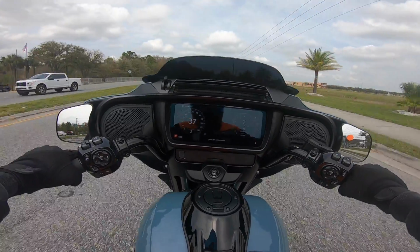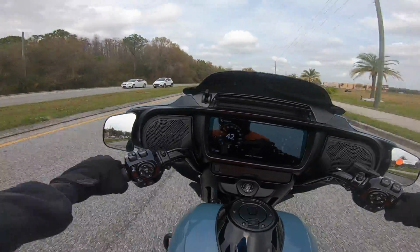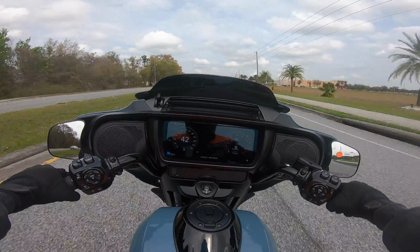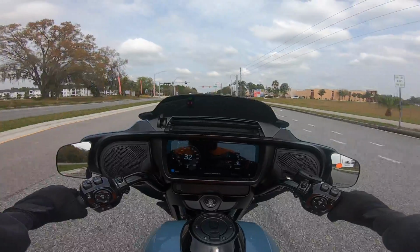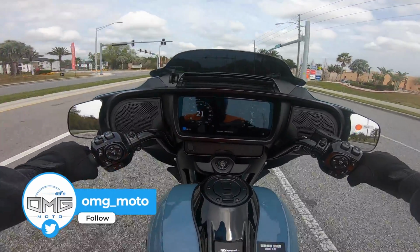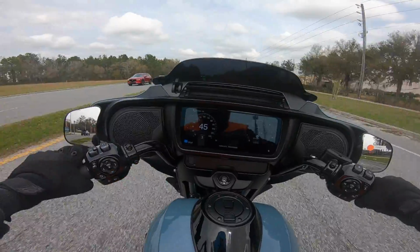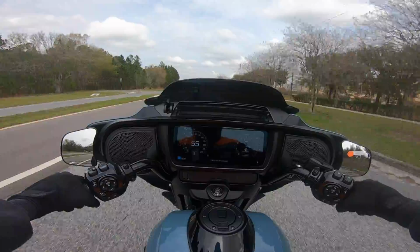Am I in sport mode? Oh, I want to go into rain mode. Let's start this off in rain mode. All right, so I'm back down in the rain mode. The rider triangle on this one is awesome too. Perfect. Alright, so even in rain mode right there, I had some get up and go. Here we are on a 2024 Street Glide.